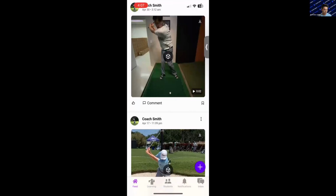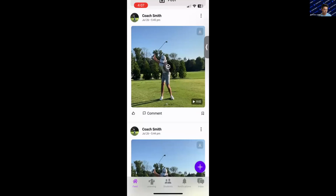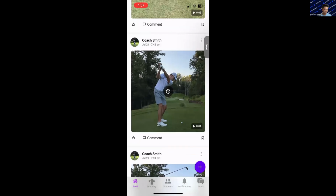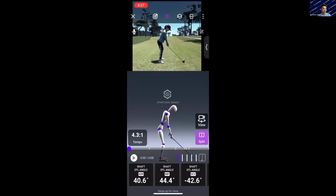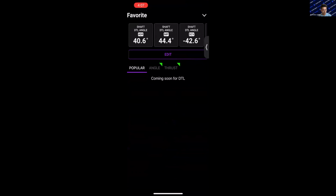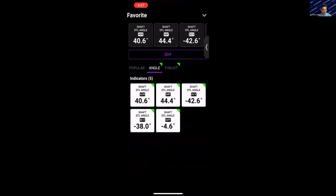One of the really exciting updates that we just released is down the line. Before, we could only capture and measure in 3D for face-on capture, but now we can import and record in the app with the down the line. And with the down the line, it opens up new trackers and indicators. Some of the trackers and indicators that we've released are the shaft angle. So measuring, let's say in transition, how much your club is shallowing. That would be defined by the shaft DTL differential.